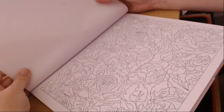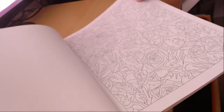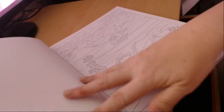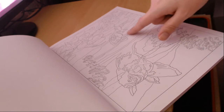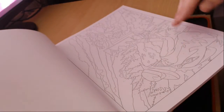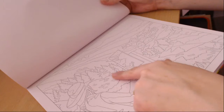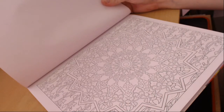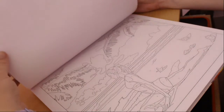This one, it looks like roses and flowers of some kind. Actually, it goes that way around. Then we've got some fish. And we've got the lily pads across the top. This one is a picture of a lady painting. That's another mandala type effect picture. Very, very detailed.